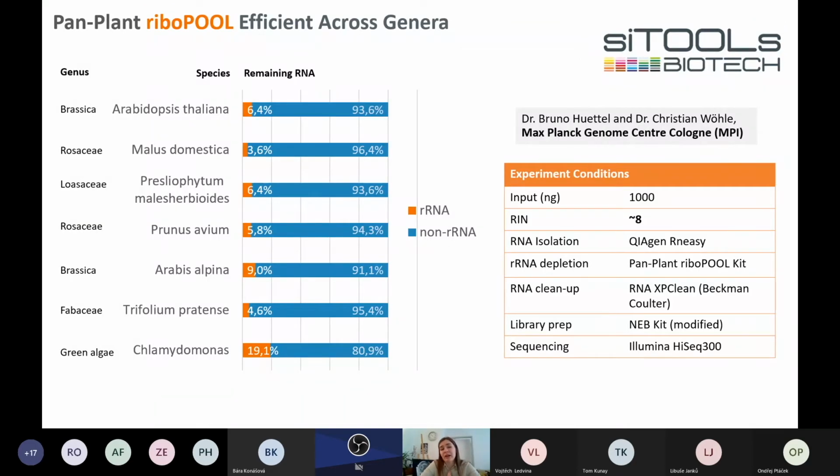And we have a great collaborator from the Max Planck Institute, from the Max Planck Genome Center Cologne, Bruno Hüttel and Christian Wöhle. They tested the pan-plant rubber pool on different species. They used 1 microgram of total, high-quality RNA and used the pan-plant rubber pool on them. They used Arabidopsis thaliana RNA, and as you can see, only 6.4% of the reads mapped to ribosomal RNAs. But they didn't just test it on this Brassicaceae, but also on some Rosaceae and even Fabaceae. And as you can see, always below 9% of the reads mapped to ribosomal RNAs.